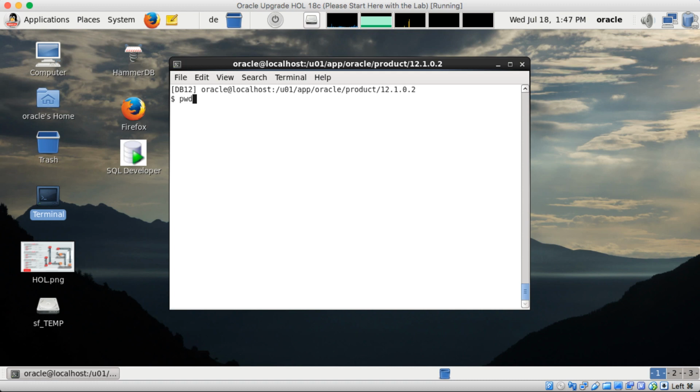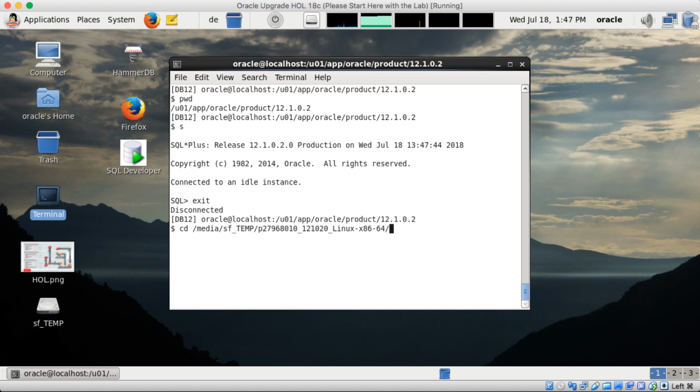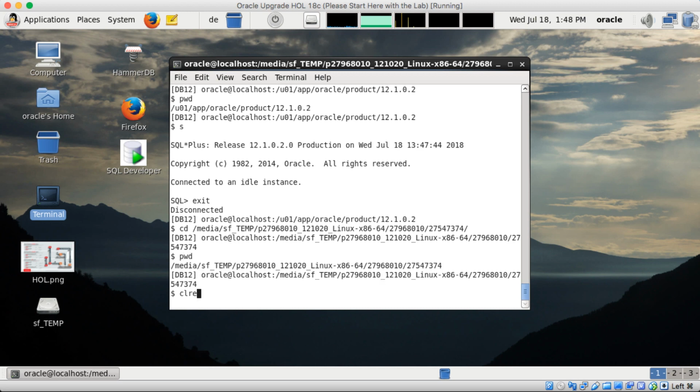So when we start, I first set my environment correctly, so 12102, and I make sure my databases are shut down, so database is shut down here, that's good. Then I change to my external folder where I have unpacked the patch already. And there I go down to the database patch because the 12102 bundle patch has not only database but also grid infrastructure and other stuff.